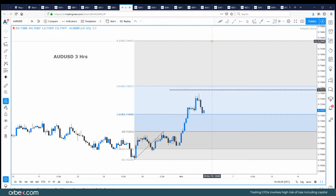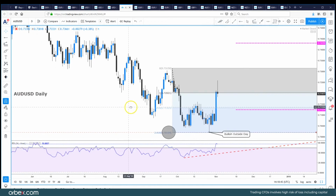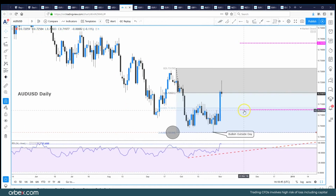In fact, we've got a 423.6% extension at 74.49. Commodity currencies have a tendency to overextend and run to this Fibonacci level. So I think there's scope to get up towards here, and the reason I'm highlighting that is if I go back to the daily chart, I've got support here. They've got pretty weak resistance here and strong resistance up here at 74.30, which lines up pretty much with that 4-hour 423.6% extension level.